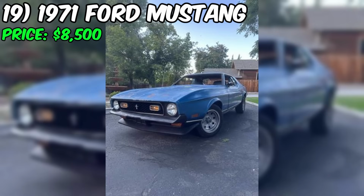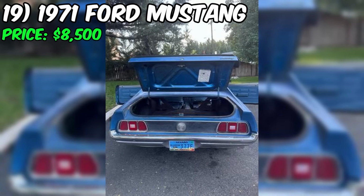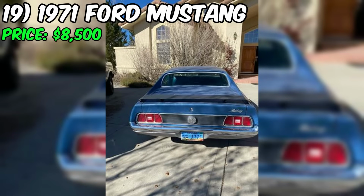Under the hood, this 71 Mustang is packing a 302 CI engine that's been given some serious attention. We're talking a new fuel system, brake system, aluminum radiator, coolant systems, distributor, ignition parts, and starter. The result? An engine that runs like a dream. The seller is clearly motivated to find this Mustang a new home, and they're only looking for serious inquiries.